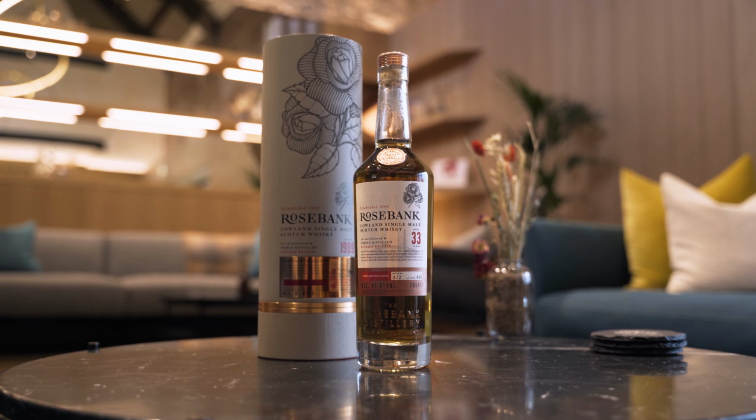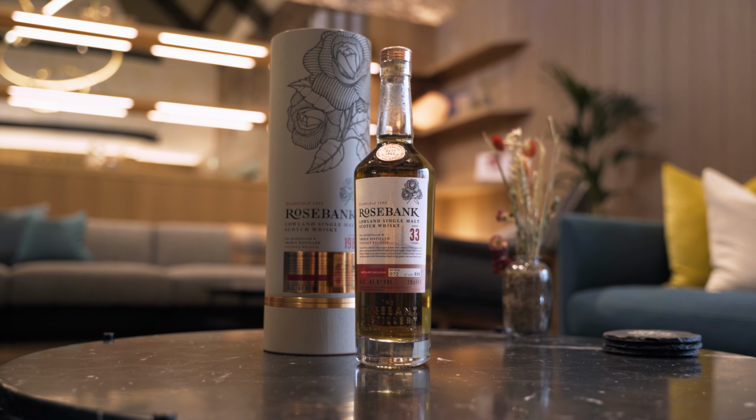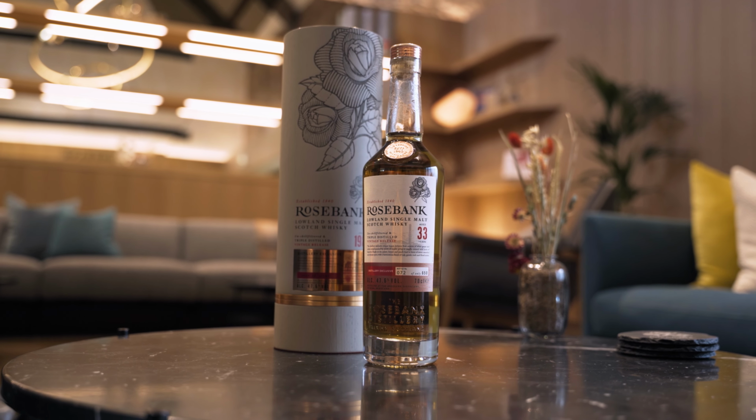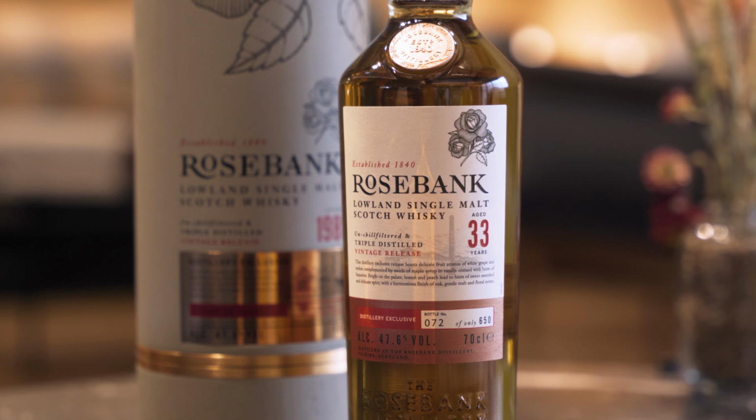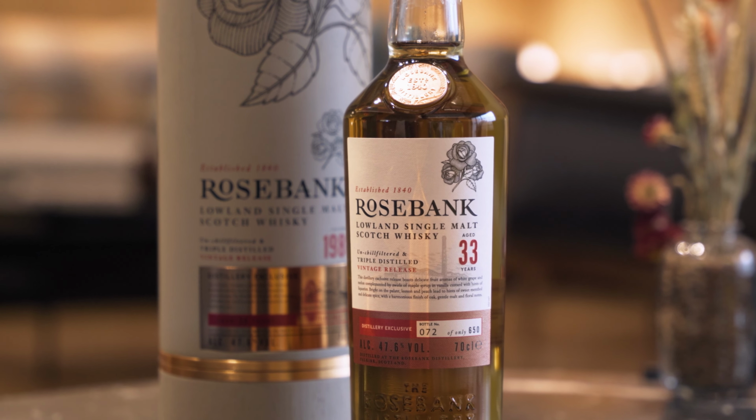I guess talking of that kind of pride and everything else, also for the Rosebank fans, tell us a little bit about this 33-year-old. So this is the oldest Rosebank we've ever produced. This one is only available from the distillery. It is one of 650 bottles. And it's a little different. We've used a little bit of different casks in this makeup, a smaller batch. And it's a sensational whiskey.